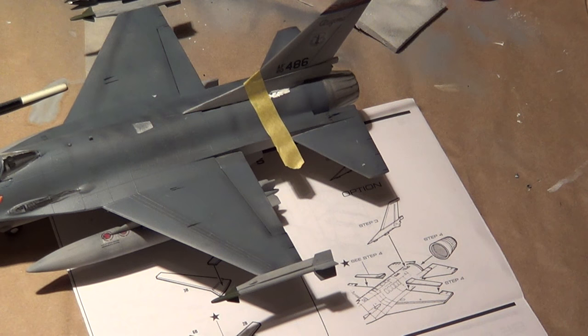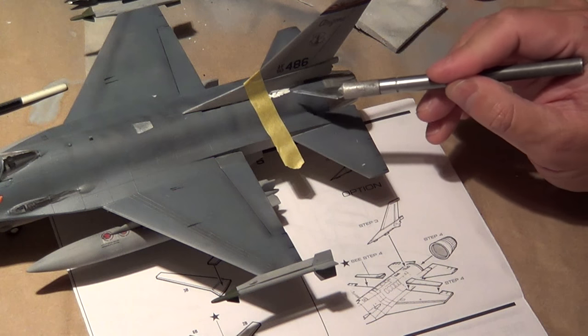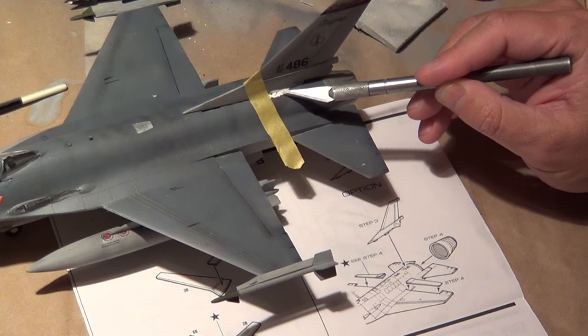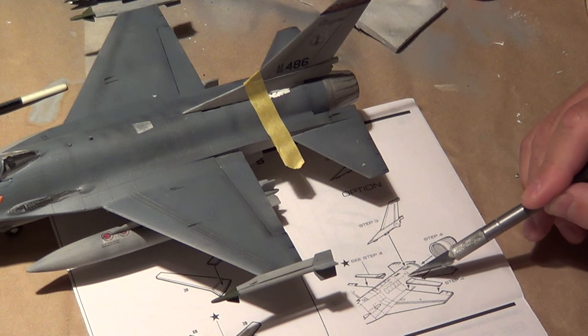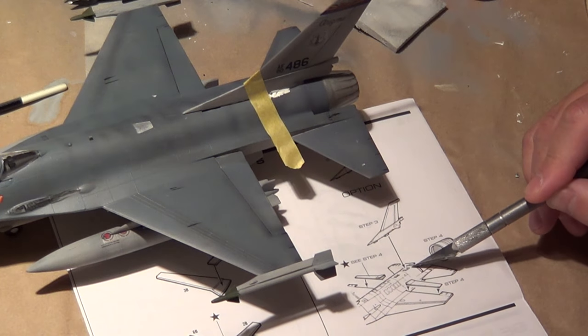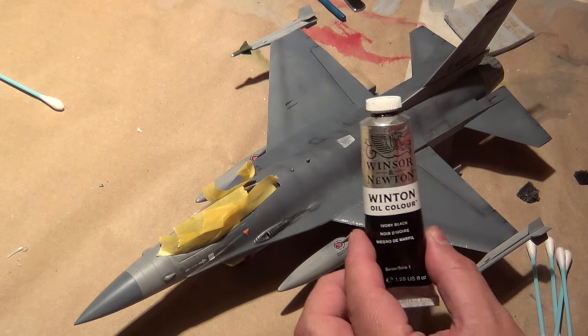The problem with this model is I found a large gap is present once you put the vertical tail on, and you're going to have to put putty in to fill it in. So this is a bad fit and not well engineered. Also, here and there on the model, you notice things are not quite to scale, so it's kind of fudged.